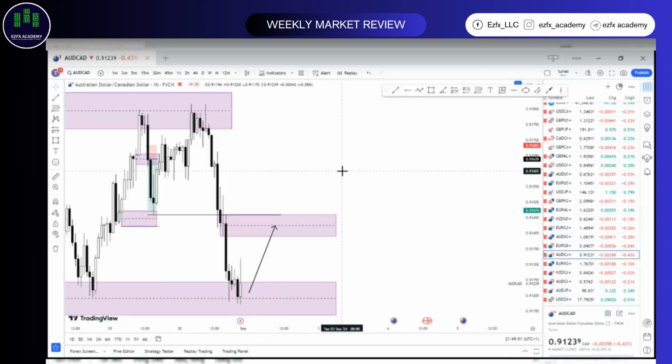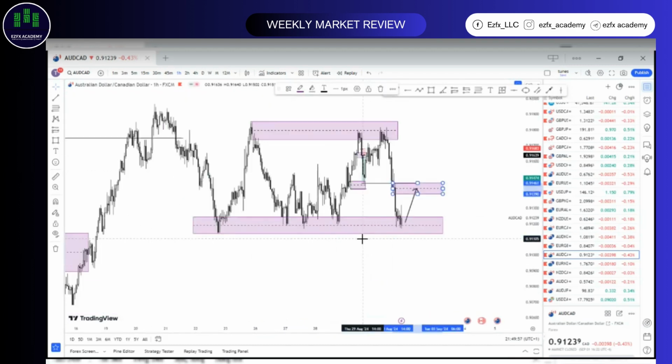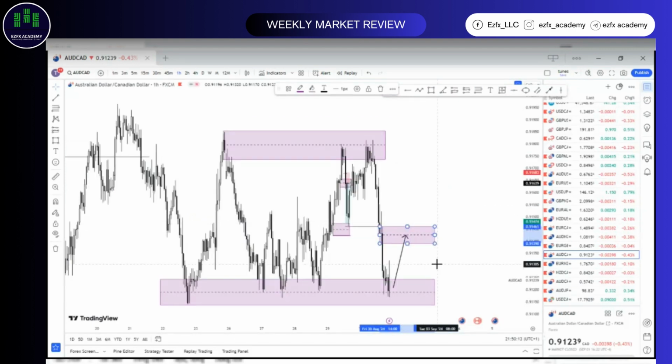So again, when I get to see price move into the region, then I'm watching out for the possibility of us seeing price move towards the downside again, so maybe for a sell continuation or whatever the case would be. But I think it is very much safe for us to watch out for this buy movement to continue on AUD CAD when we get to market open.